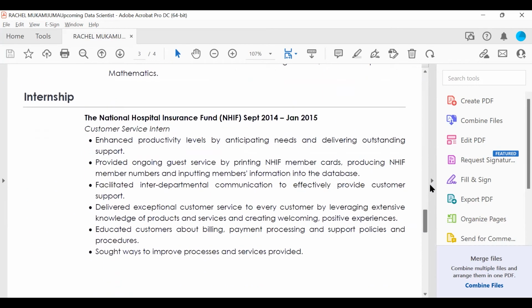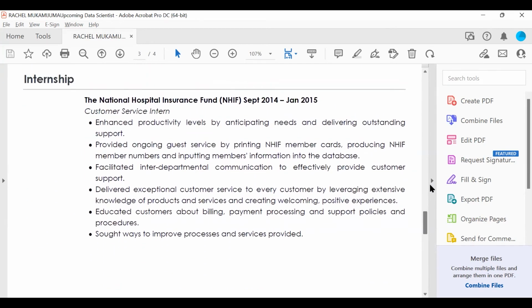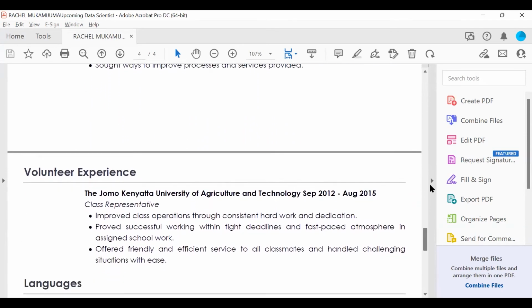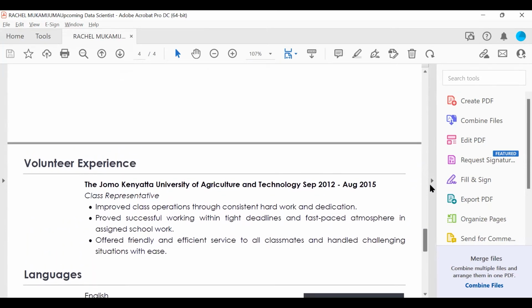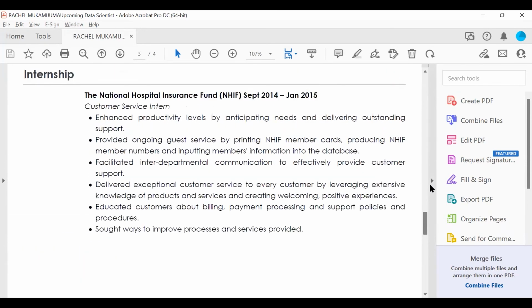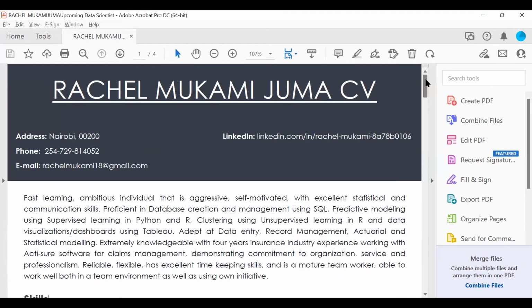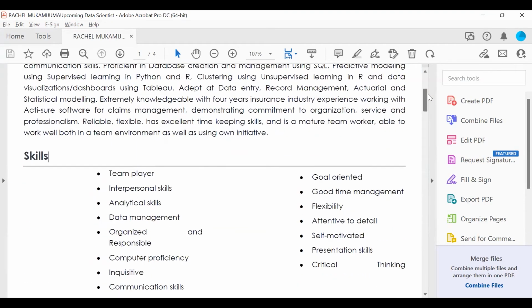You just need to, again, put it at the top of your CV so that it's all in sync. And you've got your volunteer experience. Yeah, all of that is great. So I would say on overview, it's just to inject more data science related methodologies to unpack exactly what it is you do in your day-to-day work.